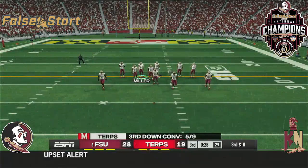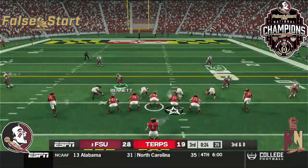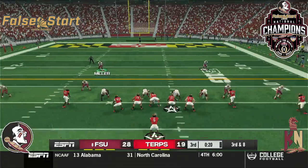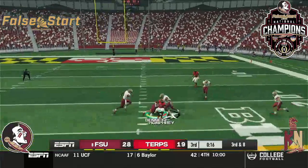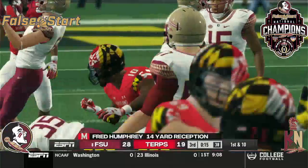It's the ninth play of the drive. Five guys will be out in the pattern as they're in the shotgun. Ready? Ready? Hot. Quick out to his receiver. And he's taken down right around the 22-yard line.